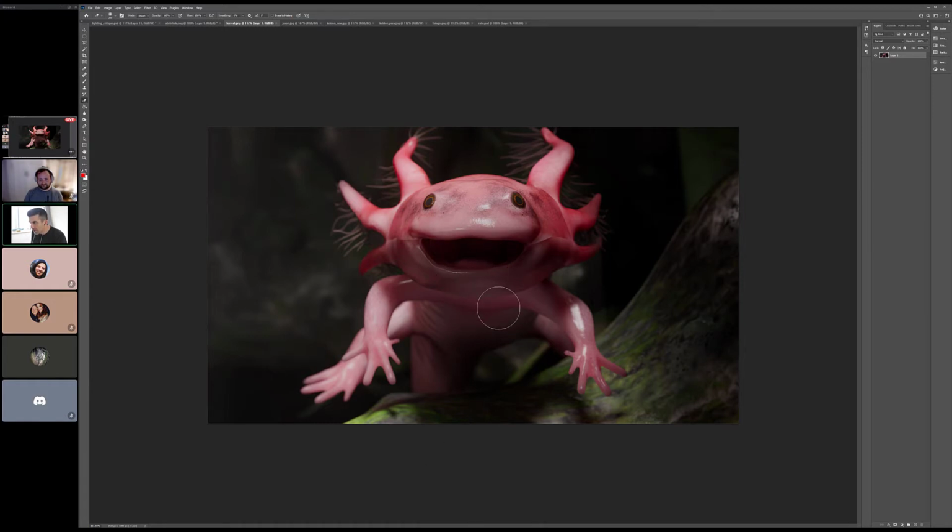The darkening of the mouth looks better. There's a hard line going down the side here. See that? It's like some sort of seam edge. So I was wondering if it was the UV seam, and if there are ways to blur that.